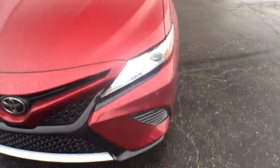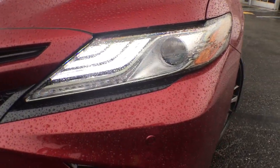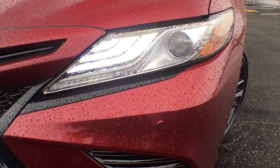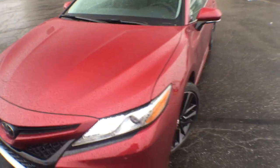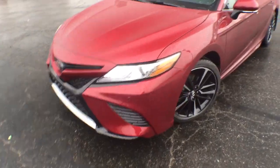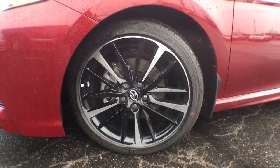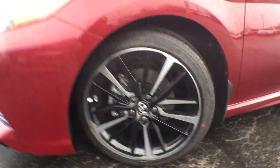Our headlights are LED headlights, and also pretty cool to point out, there's only one bulb that does both the high beams and low beams. Pretty awesome. They've combined it, so it's called a combination bulb. We also have LED daytime running lights. On the sides here, we have 19-inch alloy wheels, absolutely stunning.